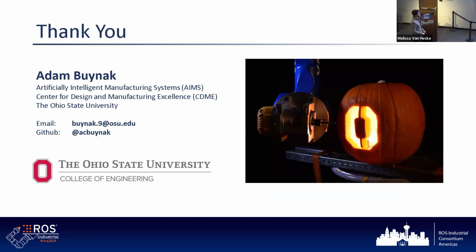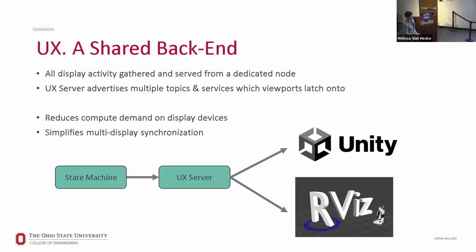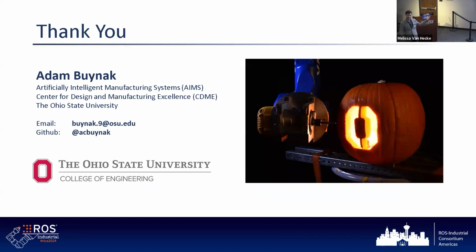So I think that's my final slide. So again, my name's Adam. We do fun things like pumpkin carving as well. I like to throw that up there instead of a picture of me. You can just see me here. Our students come up with all kinds of clever, fun stuff to do, and that's one thing that they seem to like doing every year now.